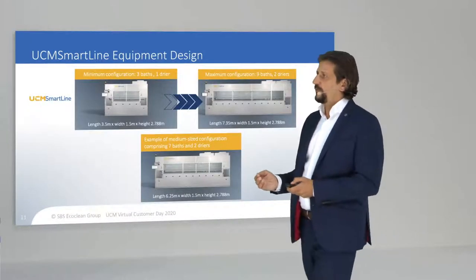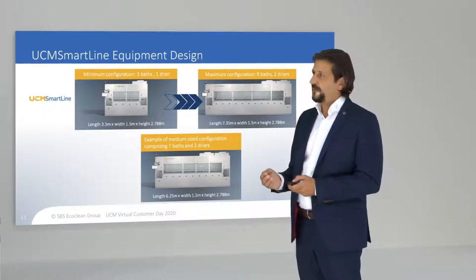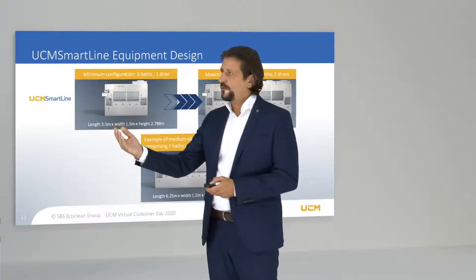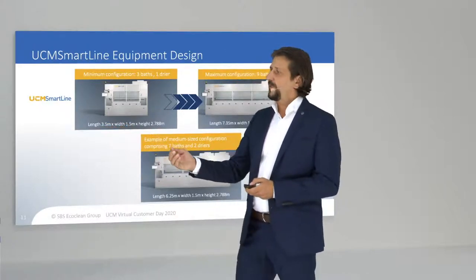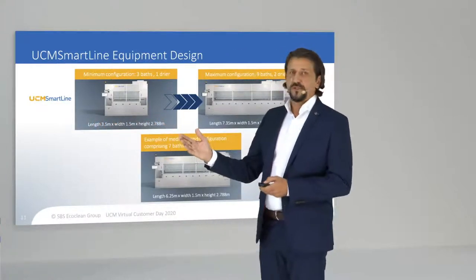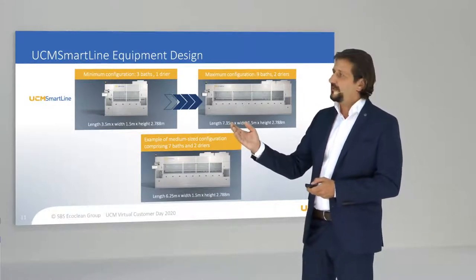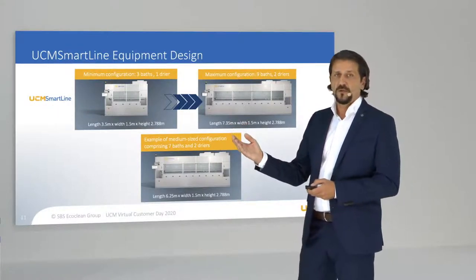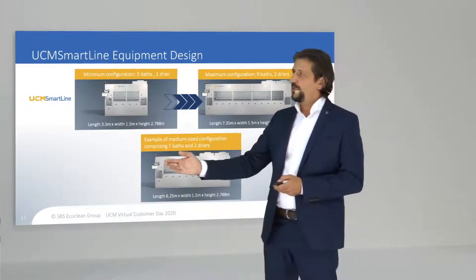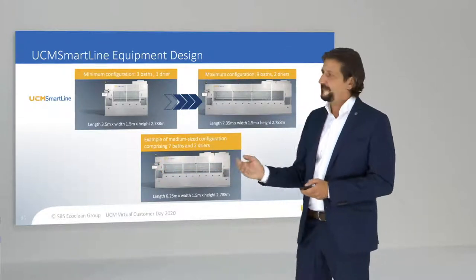Here are some examples of our possibilities. Our big advantage is the flexibility of the system. So we have here a minimum configuration, which makes sense from our point of view, with 3 baths and 1 dryer, and also manual loading and unloading position. Then we have the maximum configuration with 9 baths and 2 dryers, also with manual loading and unloading from the operator side. And here an example just mentioned before, a 7-bath cleaning installation with 2 dryers.